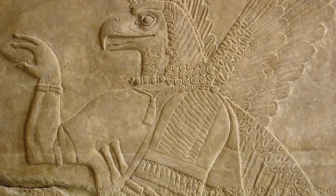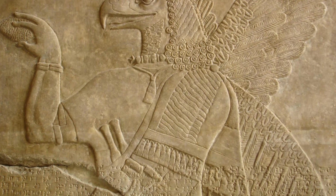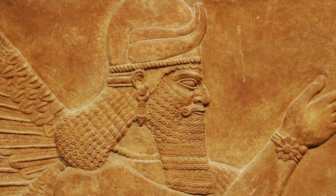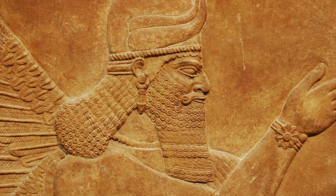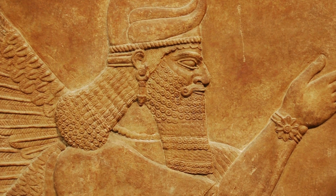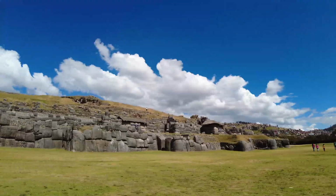Exactly. This whole deep dive has really been eye-opening. I'm looking at OOPARTS in a whole new way, not just as strange objects, but as potential keys to understanding history and even human potential in a deeper way. That's a great way to put it. OOPARTS are more than just weird artifacts. They're reminders that we're still learning about the story of human civilization. There's so much more to uncover. Well, you've definitely given me a lot to ponder.